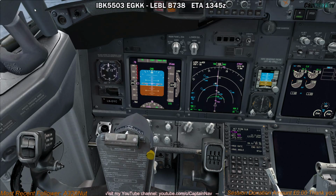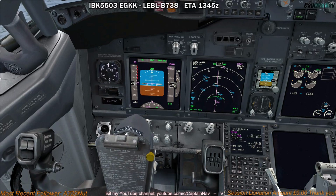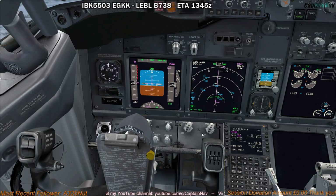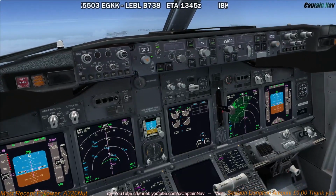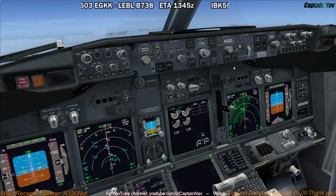Okay, in Amsterdam they're landing 18 center. That was right. This aircraft is nice. I miss this aircraft. It's a cool aircraft.